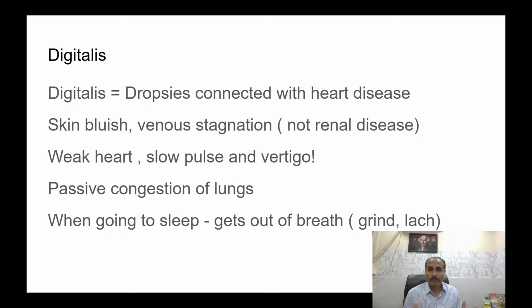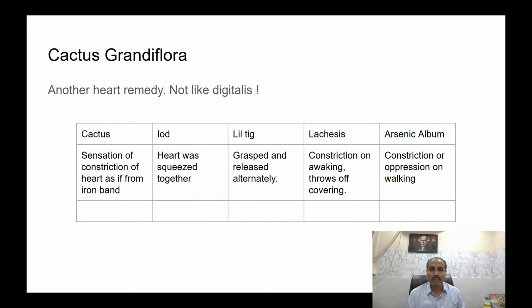That's a very simple explanation of digitalis. Passive congestion of lungs is for digitalis, and when the patient goes to sleep he gets out of breath, just like grindelia and lachesis. So we often prescribe these remedies but we forget digitalis because we don't know how to prescribe, when to prescribe. Dr. Nash gives two cases and some key features of what the remedy looks like clinically. Go and read from Leaders in Homeopathic Therapeutics by Dr. Nash, and your job to prescribe digitalis would become easier.